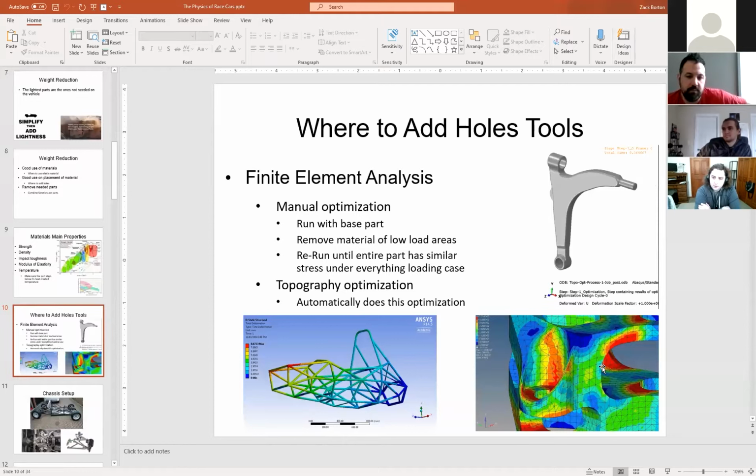For adding holes, the main thing that we'll use to analyze a part is called finite element analysis. Essentially, you're breaking the part up into thousands of little elements and running stresses on them. Simple stuff you can do by hand. Once you get into a lot more complicated cases, doing it computationally is advantageous.